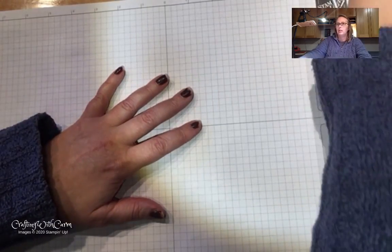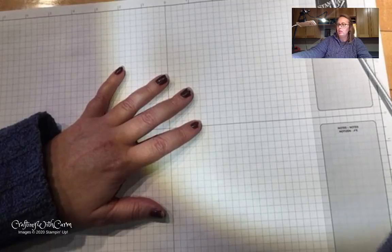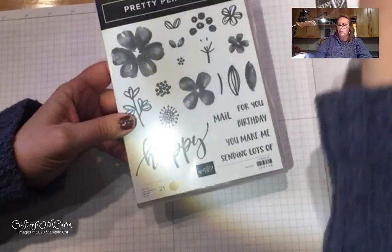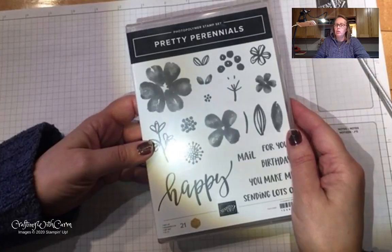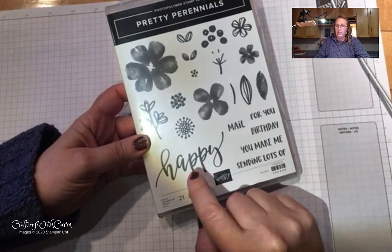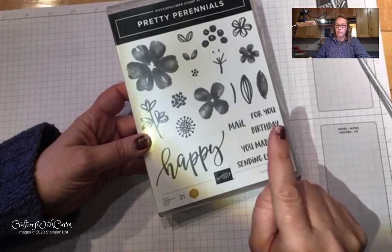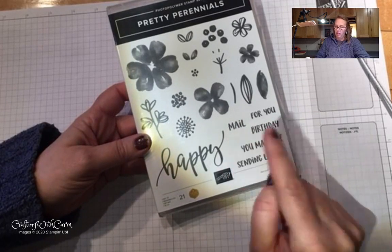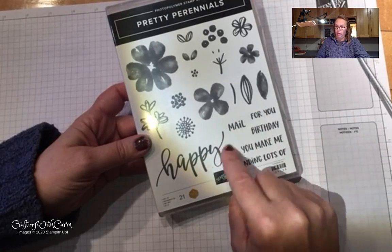And tonight we are going to work with a new stamp set called Pretty Perennials. It is in the January through June mini catalog. I bought it for one reason and one reason only. It says Happy Mail. Because I have friends who like to stamp on envelopes, and I think Happy Mail is really cool words.